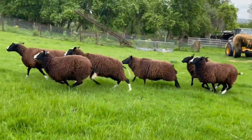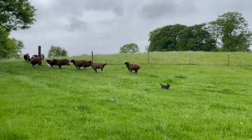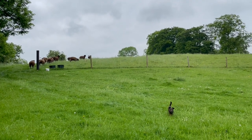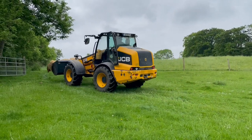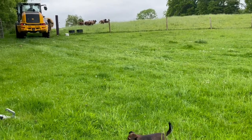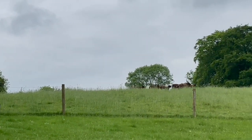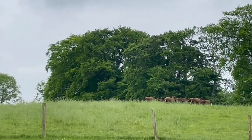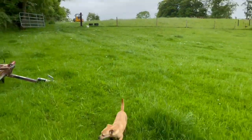Hey, leave it. Leave it! Come back! Come here, Ink! Come on! Well, so much for that experiment. Disappearing over the horizon. Anyway, the shed will be done in no time.